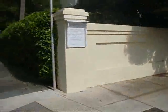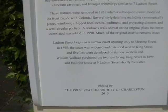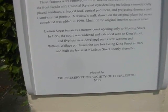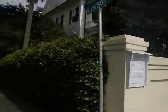Ladson Street. Let's read the blurb. The William Wallace House, circa 1900. The newly extended Ladson Street. Ladson Street began as a narrow court opening only to Meeting Street. In 1895, the court was widened and extended west to King Street, and 5 lots were developed on the new western end. William Wallace purchased the 2 lots facing King Street in 1899 and built the house at 9 Ladson Street shortly thereafter. He was ambitious.